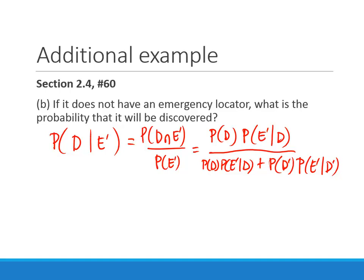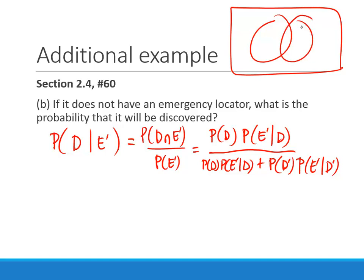Say how we got the denominator again? Yeah, so it's going back to that picture. Here's E, here's D. If I want the probability of E, I can add up these two shapes. This one here is E intersect everything that's not in D. And this piece here is E intersect D.